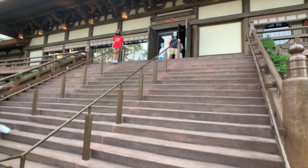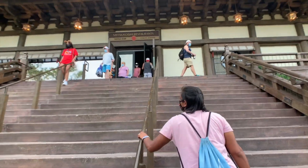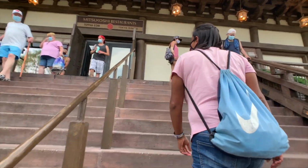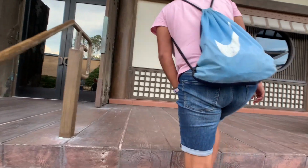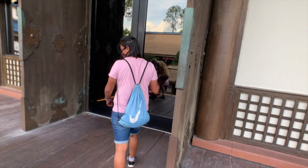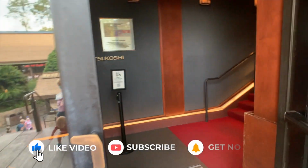So we checked in for Teppan Edo and we waited downstairs till we got the text. And then once you get the text, you can come upstairs and you go inside and they're gonna seat you. We will be seated with other people because the way that hibachi works is that it's a show and they don't wanna do it just for one couple, but they have plexiglass and dividers up in here. And so we're gonna come in here and check it out.